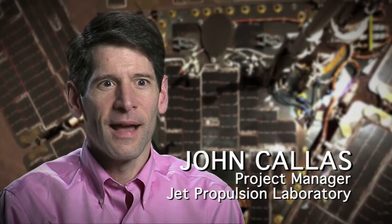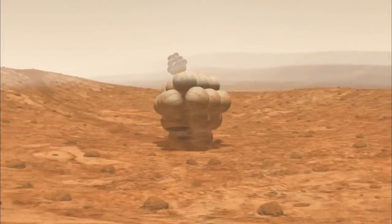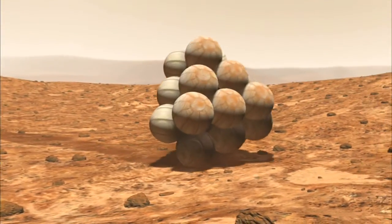I was an optimist from the very beginning, and I knew the rovers were well built, and that as long as we survived landing, we had a very good chance of an extended mission.